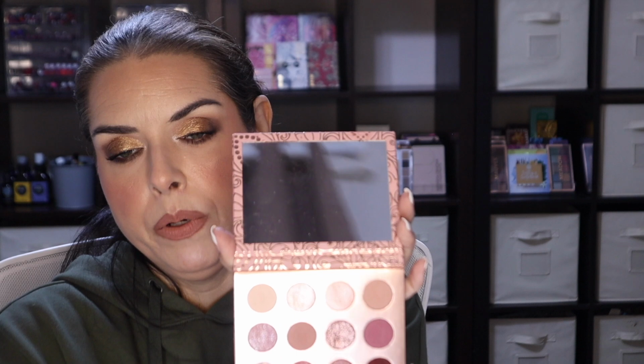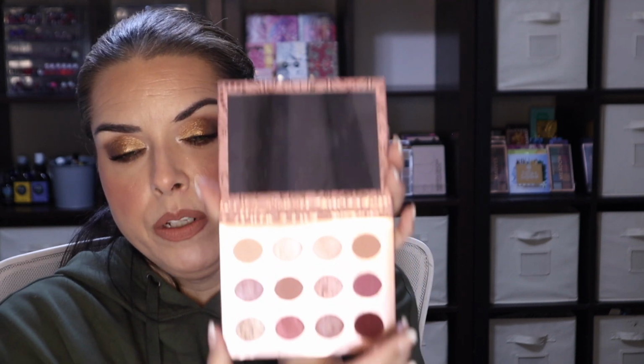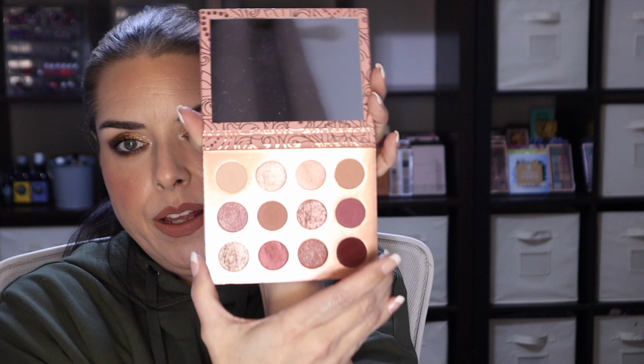Next I have Lush Life. I do like this one, but I don't see myself reaching for it a lot, so I'm going to go ahead and let that one go. Then I have the Ménage à Moi. I like this one. This is a nice, rich kind of berry, little bit of burgundy. I like this one. Oh, let me hold it up farther. Sorry. I like this one a lot.